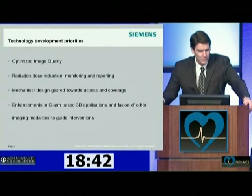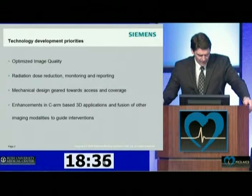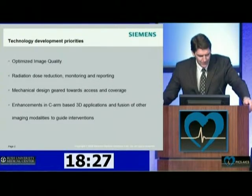I think when it comes to imaging equipment, particularly for the pediatric interventional world, one of the highest priorities is always image quality. I think that we always strive to give the best possible image quality. Radiation dose reduction, obviously very critical, so we could always enhance image quality, but we just can't afford to do that at the cost of additional radiation dose.